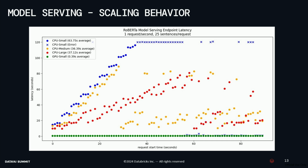That's CPU small, the smallest type of compute. And the difference between the small, medium, and large is just the number of instances that they scale out to. That's 4, 16, and 64 respectively. The x-axis here is the request start time, and the y-axis is the latency. And each of these dots is one request.